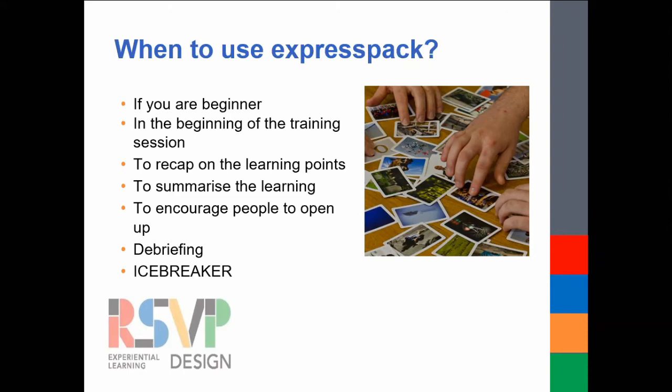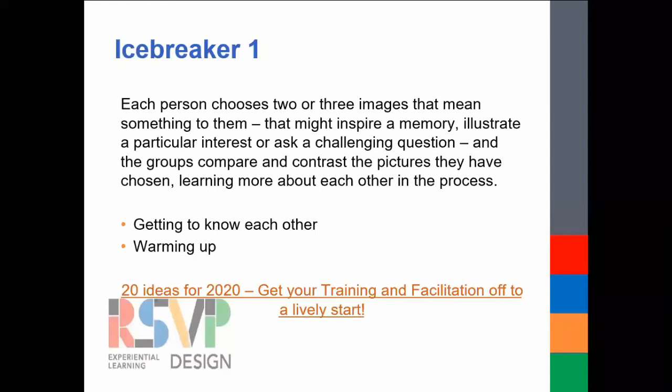So images are perfect to encourage people to open up, especially if they are shy. Actually, many facilitators have found that images have a completely different impact on people. People are just drawn to visuals. And of course, we can use the deck as an icebreaker, and this is where I will give you 2 examples. So first example for expresspack.